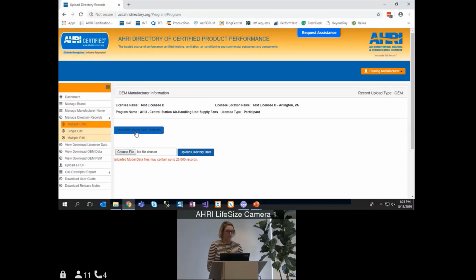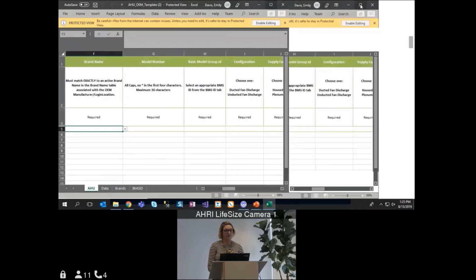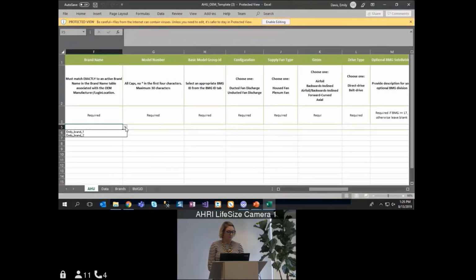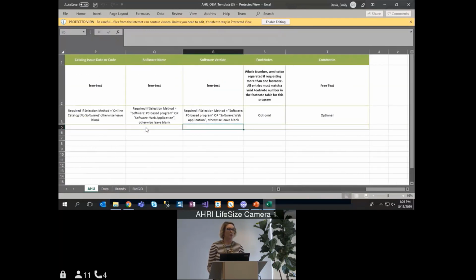Okay, so now we're going to download the model data template, and this is going to allow the manufacturer to input their data into a template that the directory can then validate. And I'll show you the blank template here, and what I do have is a template I've already populated, but this pulls in the brands that I've already created. And so it goes back to when I said originally, brands have to be entered into the directory before manufacturers can upload any models. And that's because this template has gone into the back end and pulled what we have for that manufacturer. And then depending on the program, this could be a few columns, or we have some programs that can have over 200 columns.